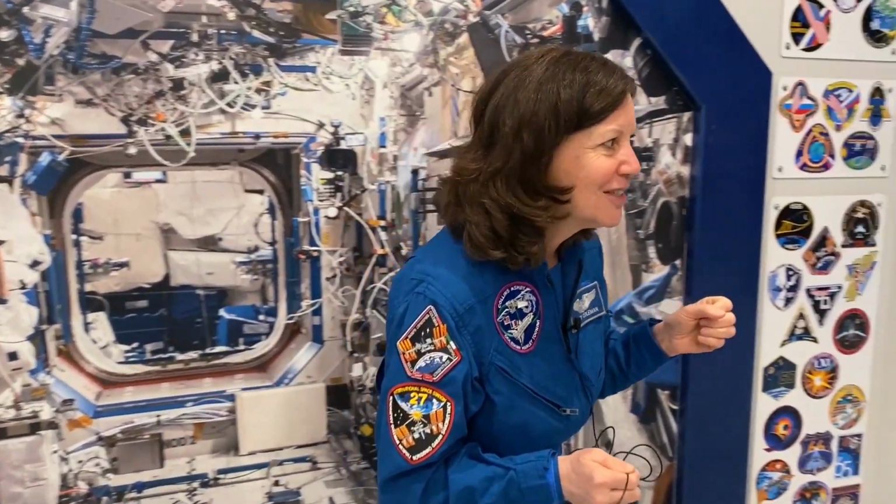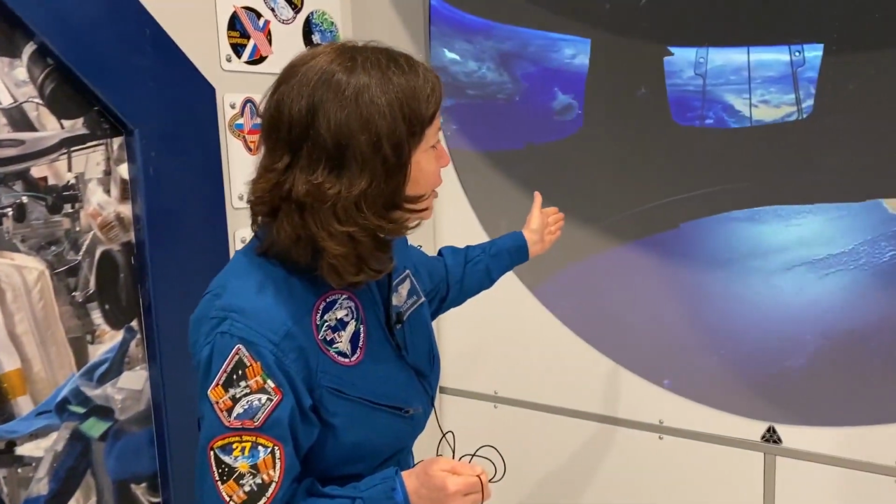Here's a robotic arm controller. And here at the Springfield Museum, they've got a robotic arm that kids can play around with and figure out how to make it work. We have all sorts of videos that show what it's like to live and actually work and do science in space.